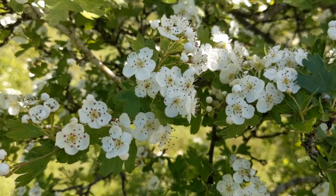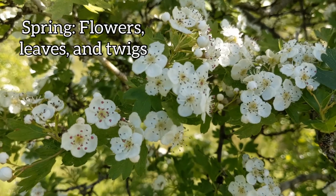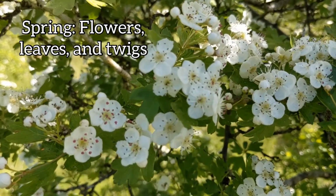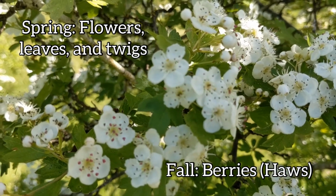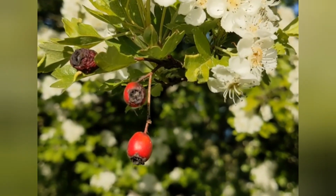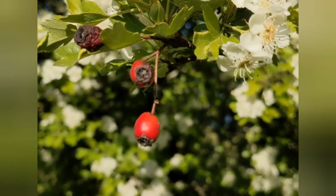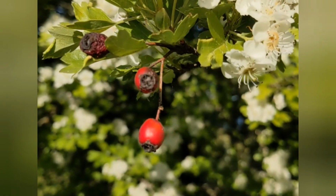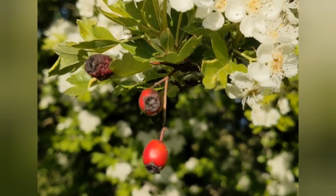Hawthorn is an interesting plant because there are 2 harvests throughout the year. There's the spring harvest, when we harvest the flowers, the leaves, and all the little twiggy bits. And then the fall harvest, when we're focused on the berries or the haws. Here you can see some of the berries or haws left over from last year. They turn a bright to dark red in the fall, and the time to harvest them is usually around November, before the birds get to them.